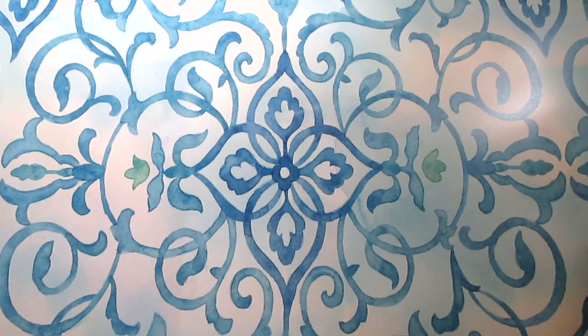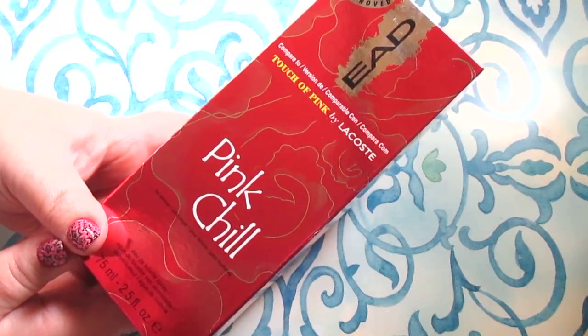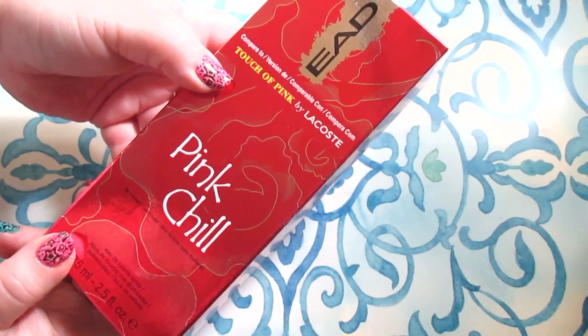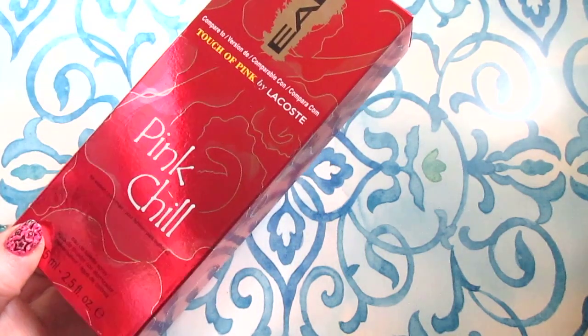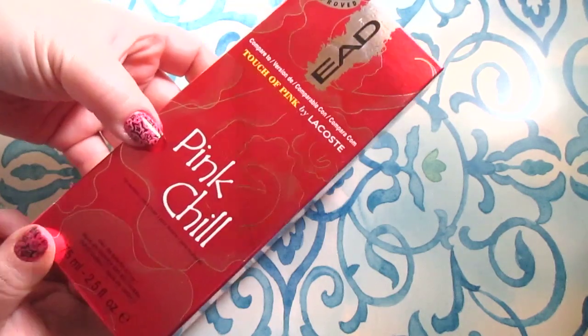They had so many new Mother's Day things out, and I'm so glad that I went yesterday, that I like racked up so much. So I'm gonna start with these perfumes here, and they're knockoff perfumes, and this one is EDT from that knockoff brand there, and it's called Pink Chill, and it's compared to Touch of Pink by Lacoste. I'm not sure if I said that right. Anyways, this smells amazing. I can still kind of smell it on my skin, and I sprayed it on my skin yesterday. Yeah, amazing for $1.